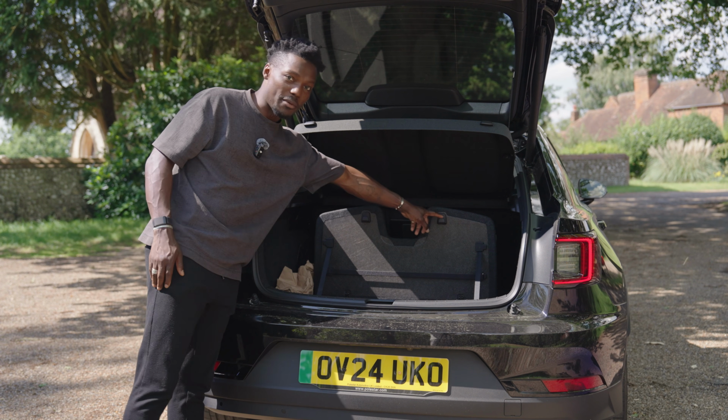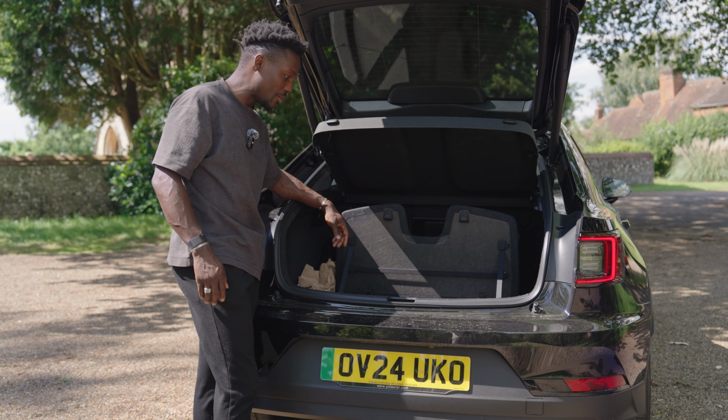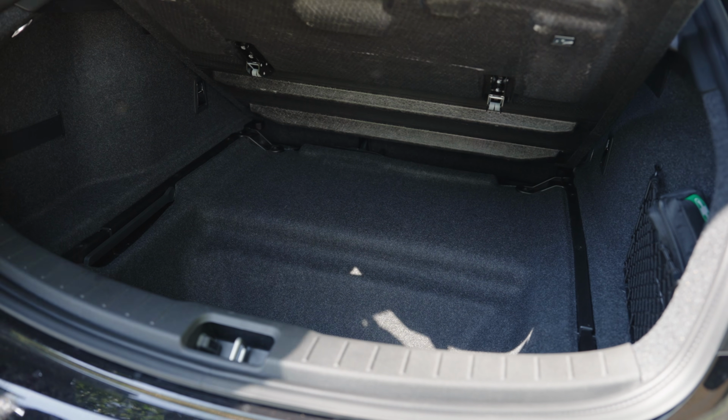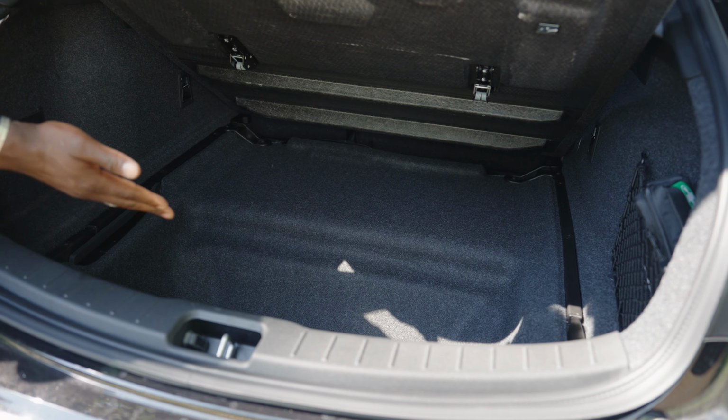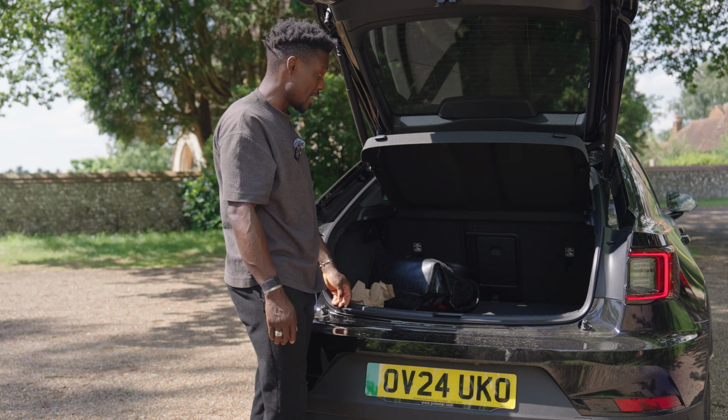There's also hooks here for your shopping bags if you wish to do so. And this is very sturdy as well. It doesn't go anywhere. There's even more space here to store things like your charging cable or whatever you want to put in there. So plenty of space in here in terms of boot space.